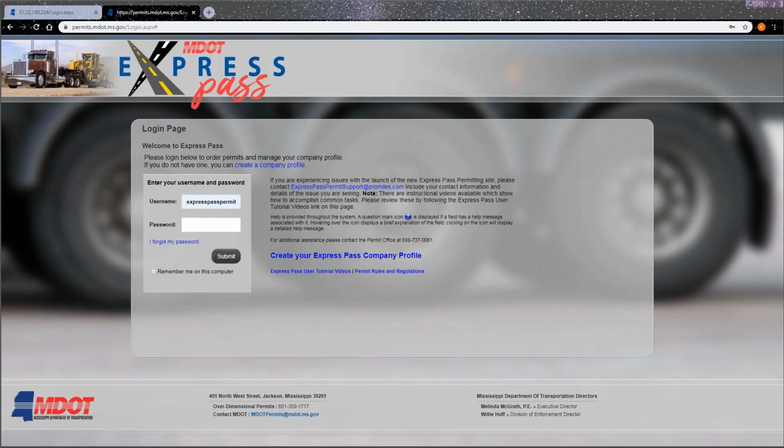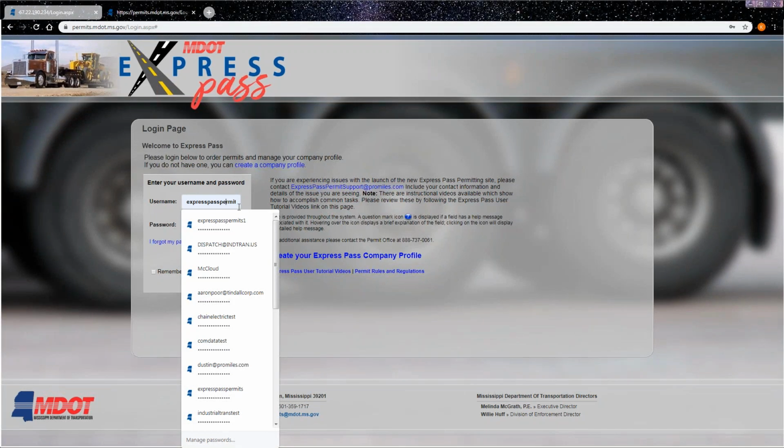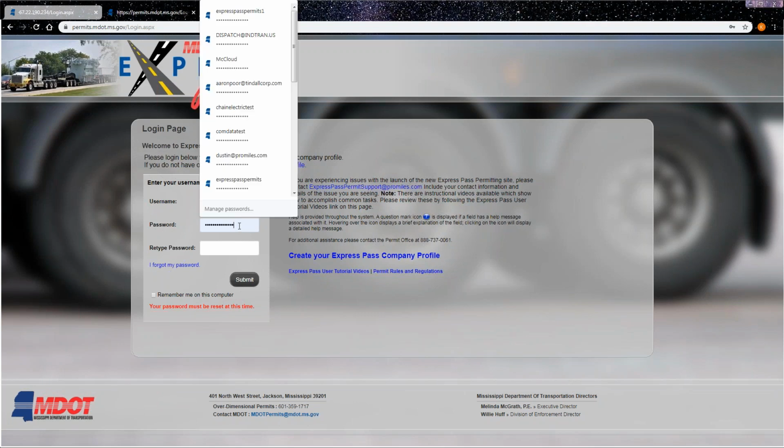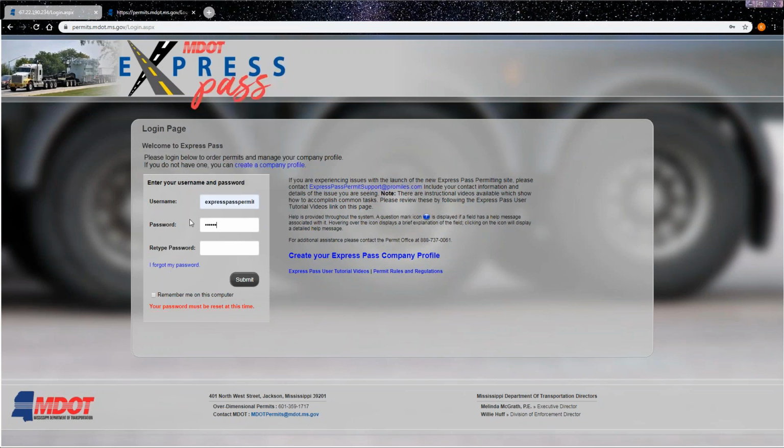Once you have your email, you'll be prompted to re-enter a new password. Once you've typed in a new password, select the Submit button.